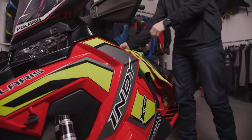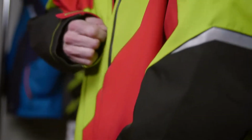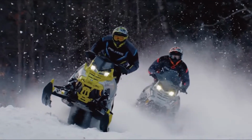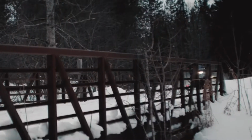I had a guy testing the gear last night, actually, and it was the coldest temp in Minnesota that we'd seen in 20 years. As snowmobilers, we know that the season is super short, and we want to be able to ride when we want to ride, not when Mother Nature dictates. I knew within the first couple miles that this jacket was going to perform. And throughout the entire ride, I was super impressed with how warm I stayed, how dry I felt, and how the jacket actually performed. It blew away my expectations.